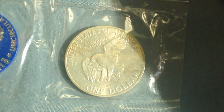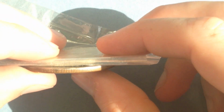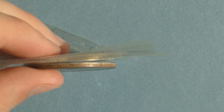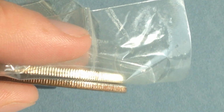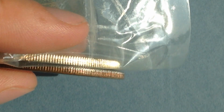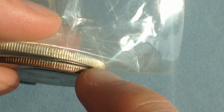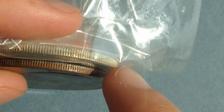Now the easiest way you can differentiate between these coins and the copper nickel clad ones that we were looking at earlier is to flip it over on its edge. I'm not sure if I'll be able to get the lighting just right, but the copper nickel ones will have some brown copper showing through them, and the silver Eisenhower will not have any of that copper showing through on the edge right here. So we can see that right there is just a silver coloring all the way through. We don't see any of the copper showing.